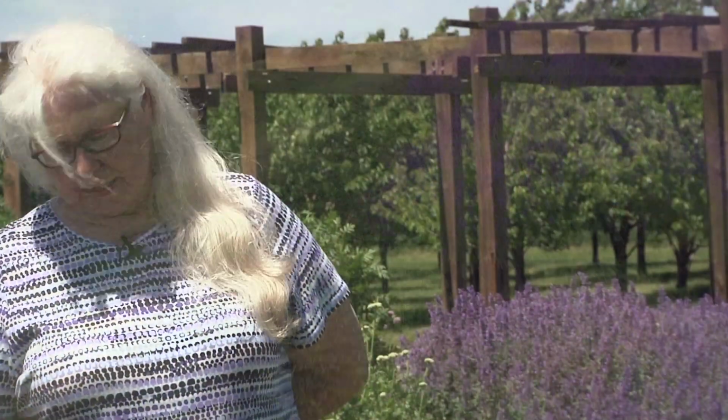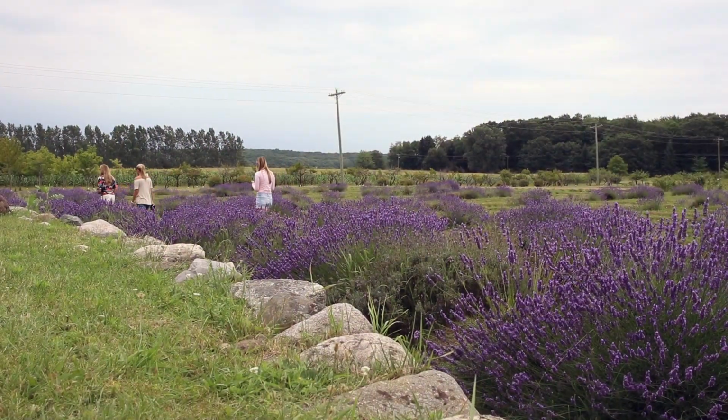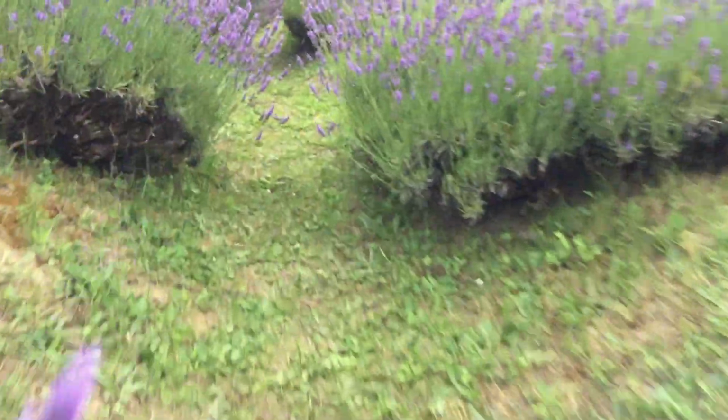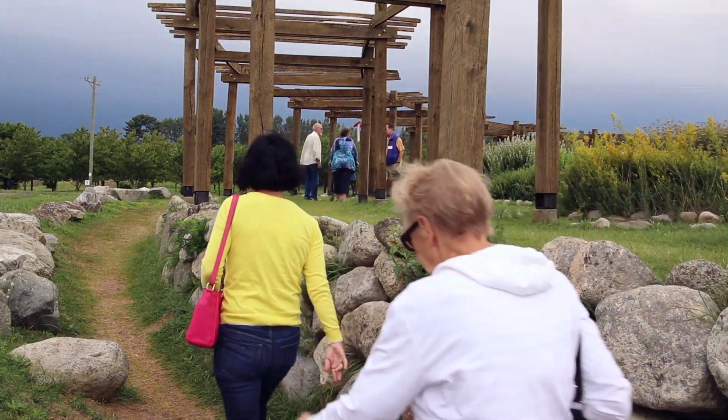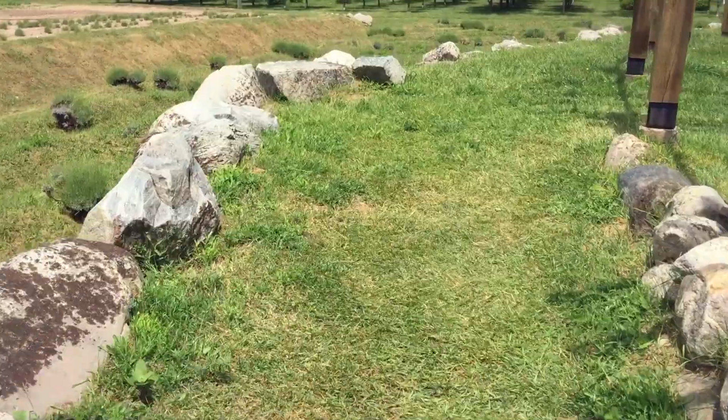A labyrinth, by definition, is a long circuitous path from one outside point to an inner goal. A labyrinth welcomes any individual where they are in their point in life, and the experience in walking a labyrinth will be different for each individual, and it will be different each time they walk a labyrinth. The stone circle is the center or goal of the labyrinth, and our labyrinth is designed to fit this spot.